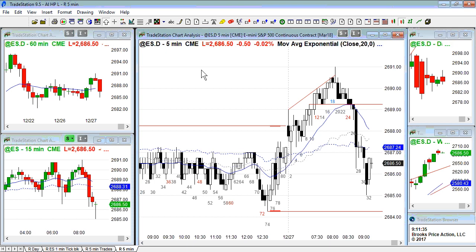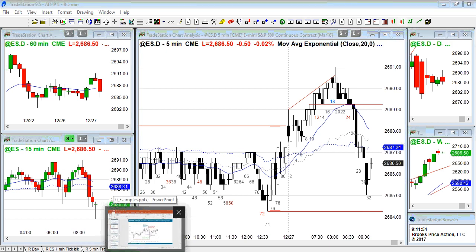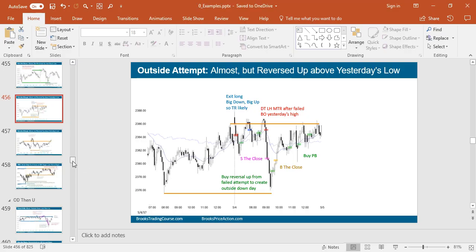Right now, there's a 90% chance we're not going back above the high of the day today. So that means either a trading range day or a bear trend day. Not likely to be a big bear trend day. Even if we get below yesterday's low, most outside days do not become big trend days.